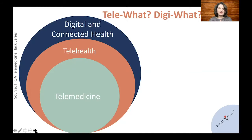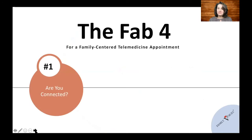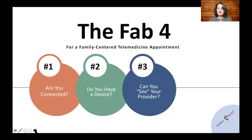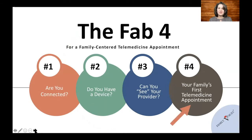Let's move on to the Fab 4. The Fab 4 are the names of the 4 webinars in this series. The first webinar was, Are You Connected? The second one was, Do You Have a Device? The third one we discussed, Can You See Your Provider? And finally, the 4th one, we will be discussing your family's first telemedicine appointment. And that's where we are here today.